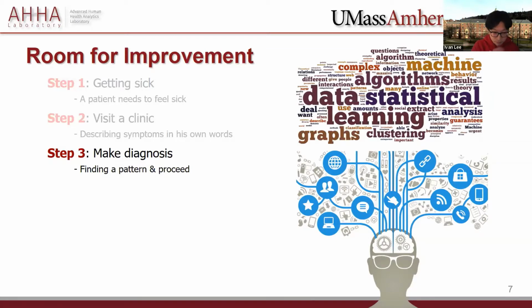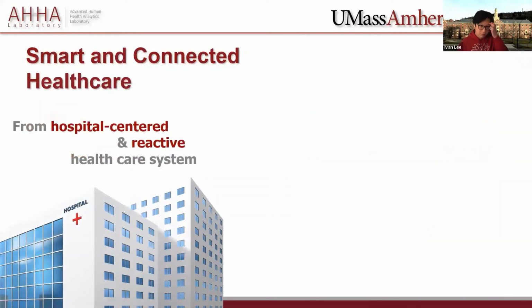Furthermore, if my data coming from my own body could be analyzed using machine learning or artificial intelligence algorithms, for example, against people of similar age as mine, or similar gender, ethnicity, or even similar family history of the conditions, then I'm sure that this information could be very useful for clinicians as well. So my ultimate goal of research is to transform this hospital-centered and reactive healthcare system.